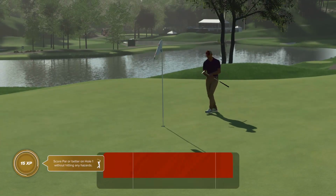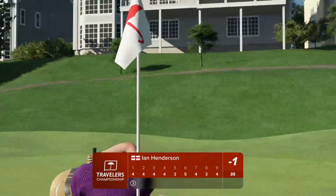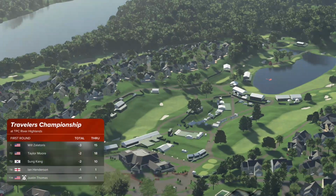And that will drop in for birdie. Can't birdie them all unless you birdie the first, Luke. Good start. Currently 1 under for the round.